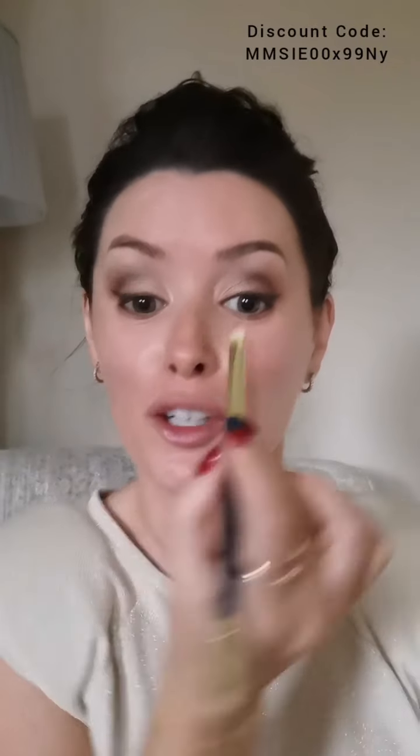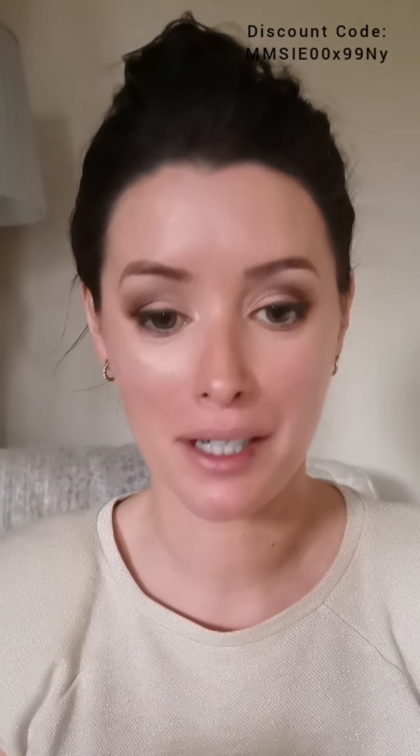Okay, and then onto the mascara. And this is the new Charlotte Tilbury mascara that you are going to love. Okay, so I'm going to show you the new mascara from Charlotte Tilbury. This is the Pillow Talk Push Up Lashes. Number one, it's the blackest black mascara that you'll get. It's absolutely amazing when it is on.